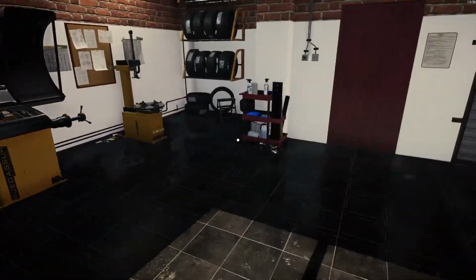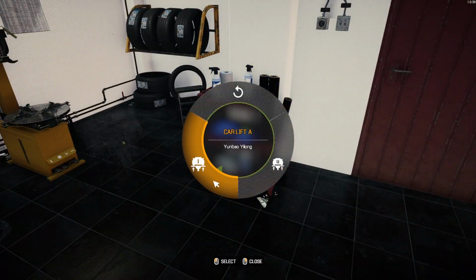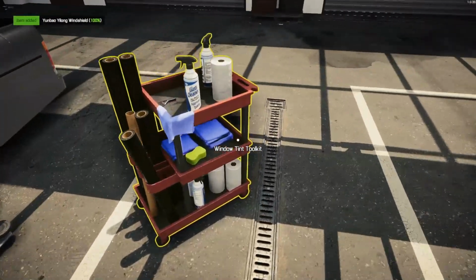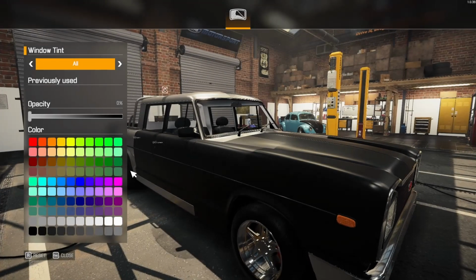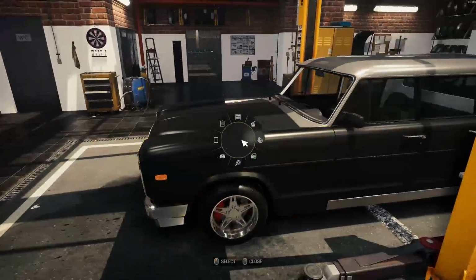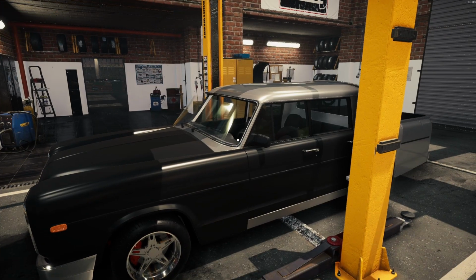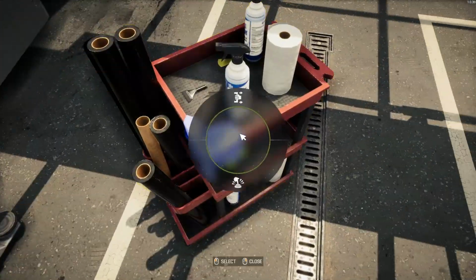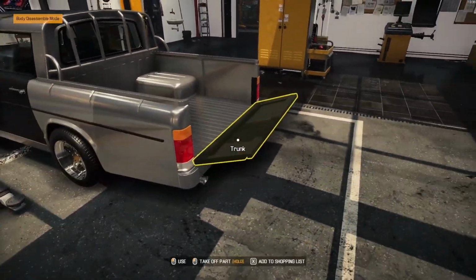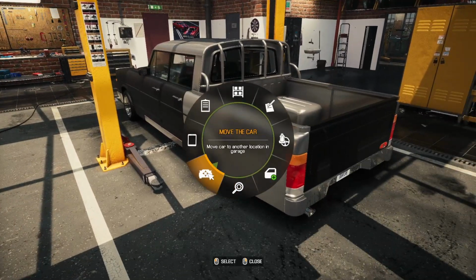Doesn't give it too much of a stance, but that's okay. We're going to tint the windows on this bad boy as well. We're going to go windshield out. Use the equipment. I wanted 60. There we go. Okay, 60 it is. Windshield done. Let's move you back into place. All right, I'm going to go get the alignment done on the wheels and tires and the headlights, and I'll meet you over at the paint shop. All right, see you there in a bit.